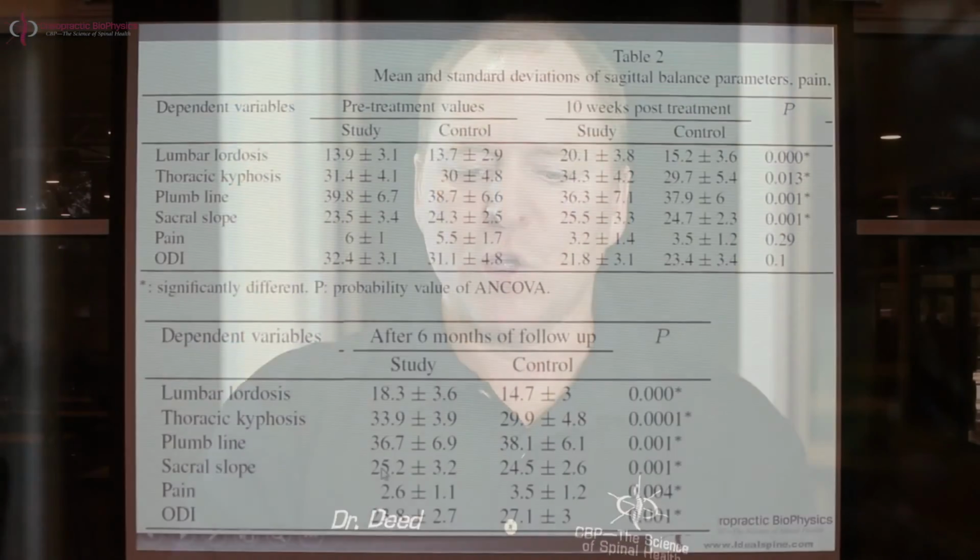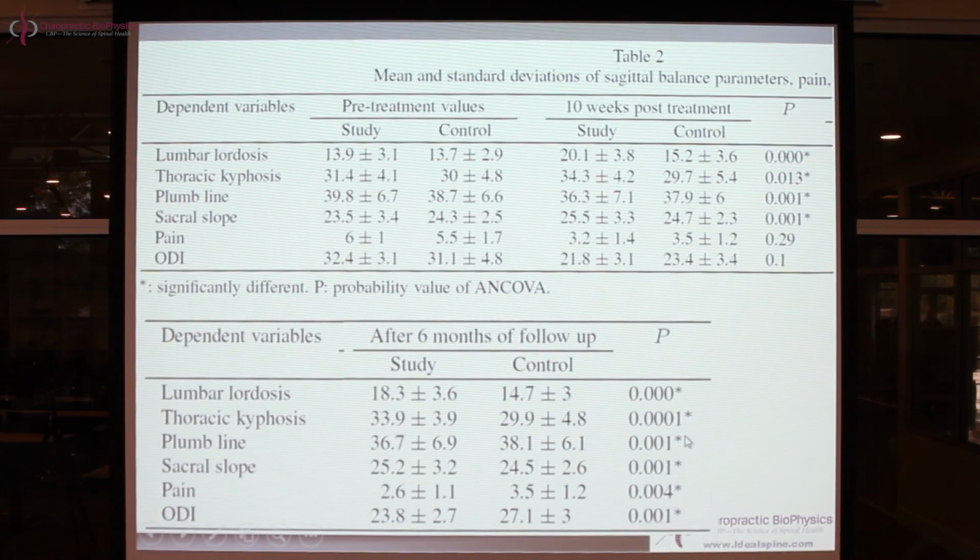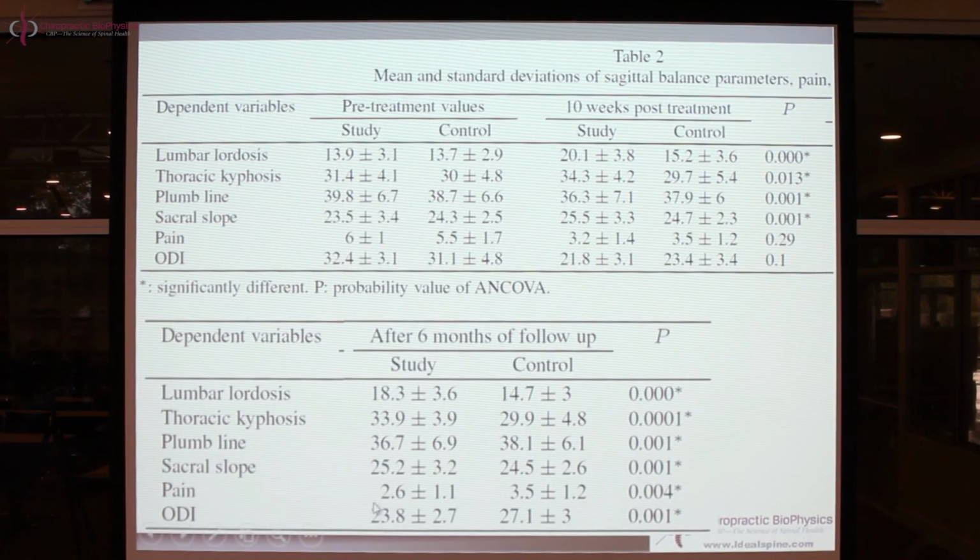Sacral base angle, 25 to 24. It shows a statistically significant difference, but I'm not really excited about a 1 degree difference, right? It depends on the measurement, etc., and the reliability coefficients in there. It shows statistically significant, but let's be realistic, it's pretty close between the two groups. Pain. This is the exciting part from a clinician's point of view.